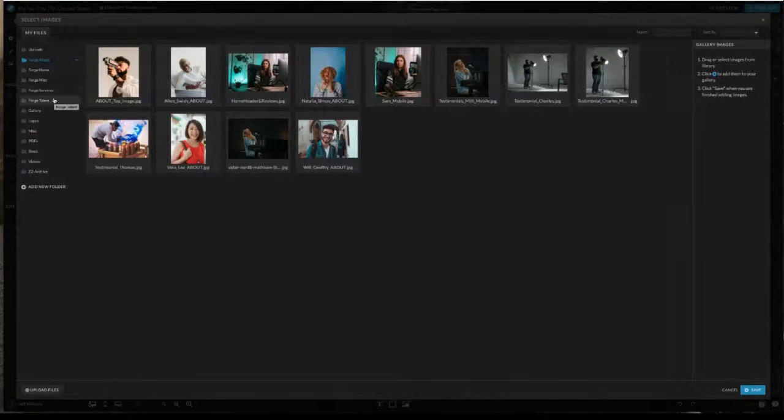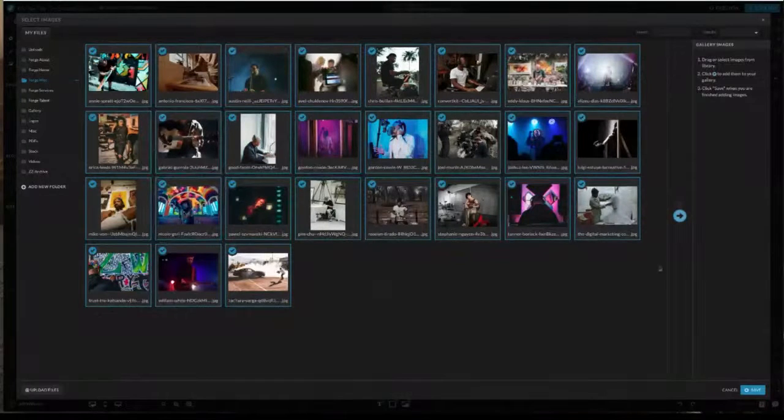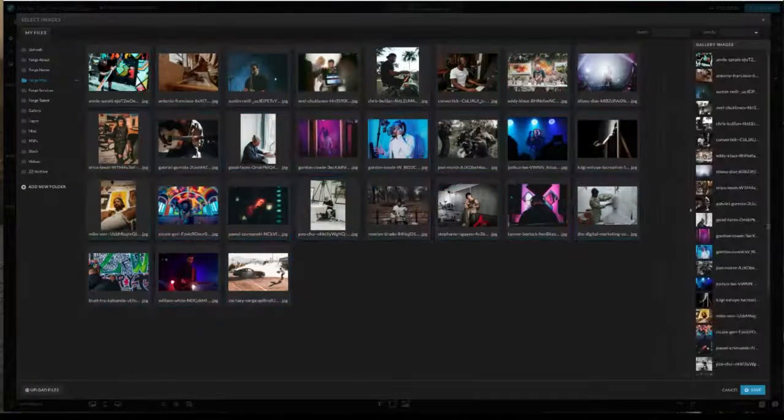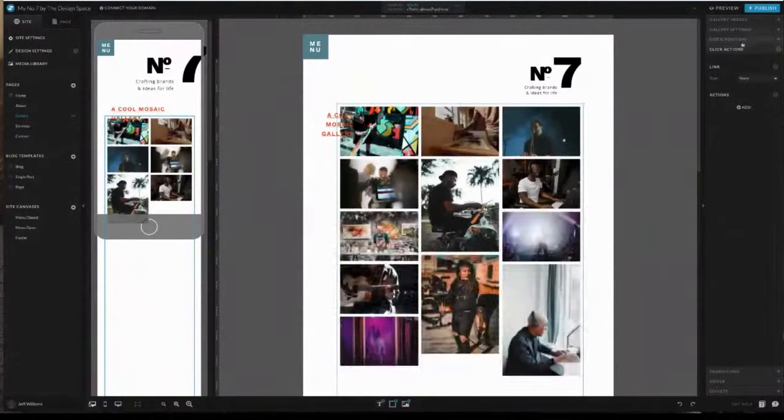And then I'm going to come over here to my miscellaneous folder. And I'm going to go ahead and select the first one and then hold shift and select the last one. And it's going to select everything in between, as you see there. And I'll move those over to my gallery and click save. So here now I've got my gallery all set up and ready to go.